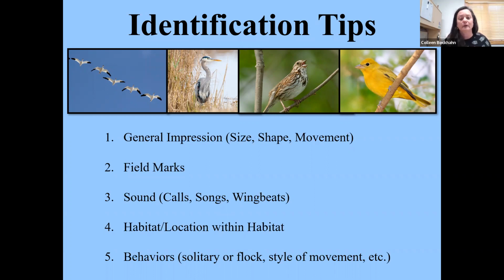So all of these are field marks, and these are the clues that we use to get to species.